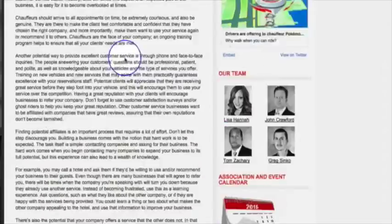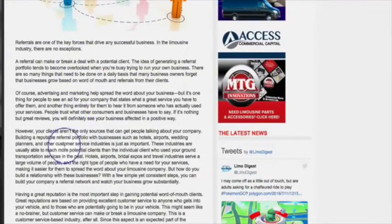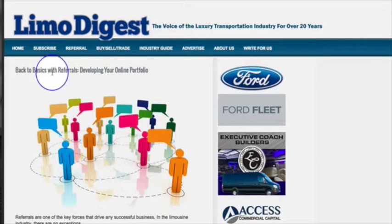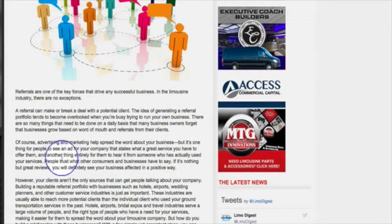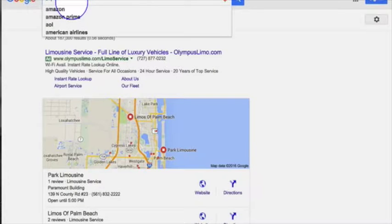So when we see this, even on Limo Digest, a huge authoritative magazine, showing people, especially limo owners, limo chauffeurs and limo operators, how they can increase. The title of this is Back to Basics with Referrals, Developing Your Online Portfolio. And obviously they highlight right away in the very beginning of this entry that, of course, advertising and marketing help spread the word about your business. And right here, it's about word of mouth referrals. And that's super important.